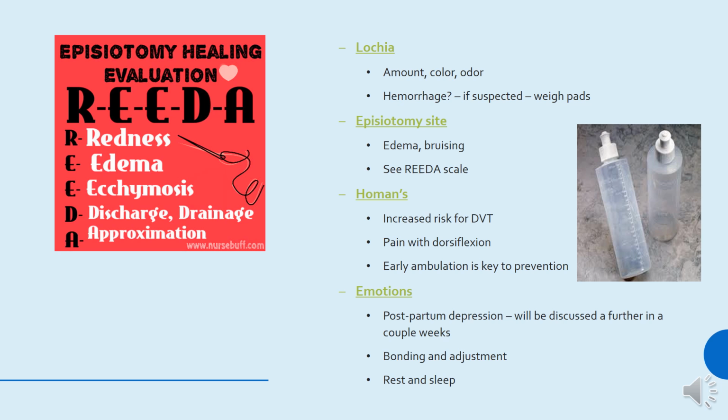Homans sign. So women in general postpartum are at risk for DVT. So that increase in fibrinogen that occurs in a normal pregnancy can increase the risk for DVT. So we would assess for that via Homans sign, looking for any pain with dorsiflexion, and ensure that we're getting them up early to ambulate so that we can prevent any of those concerns.